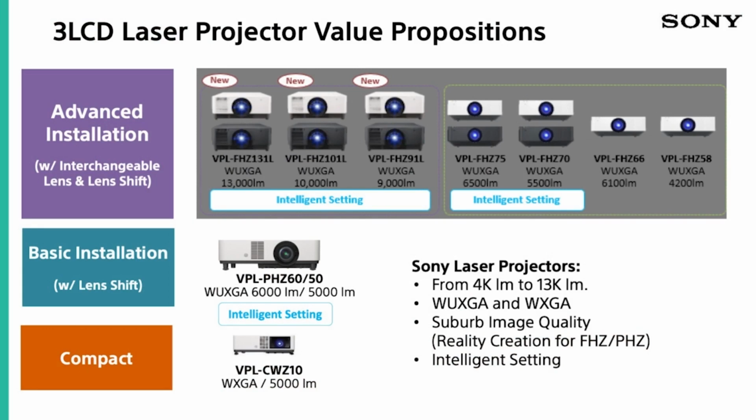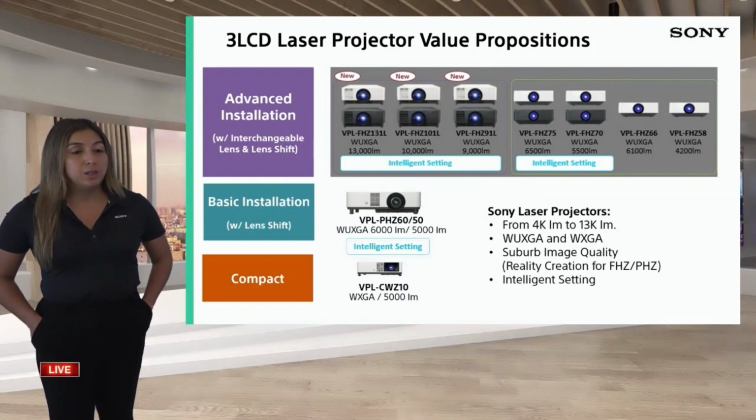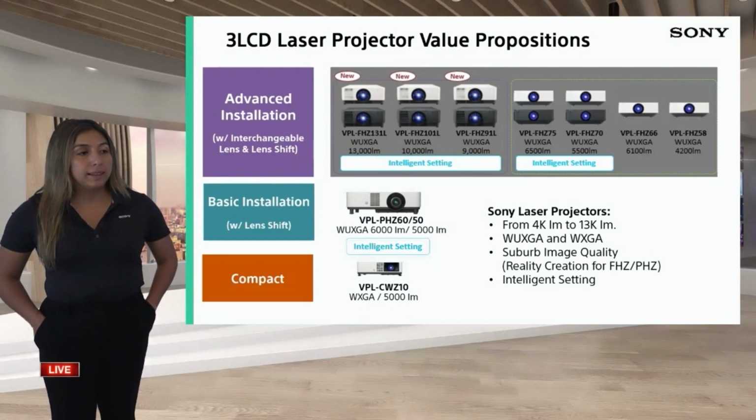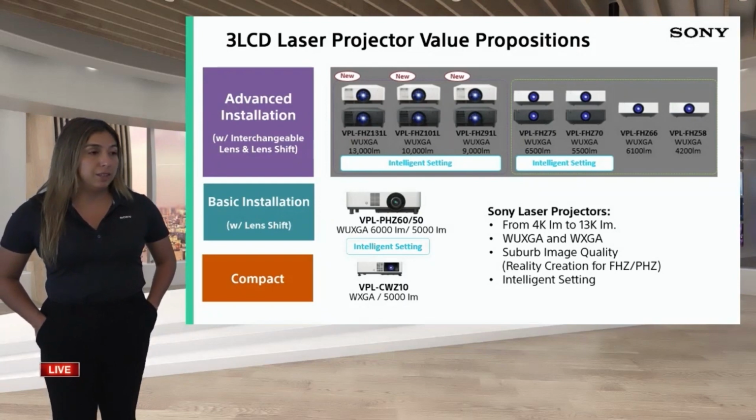Now, if you're looking for a screen larger than 100 inches, we have a wide range of laser projector options. Our projectors start at 4,200 lumens all the way up to 13,000 lumens. Just like our professional displays, you can expect excellent and accurate picture quality along with a 5-year advanced replacement warranty. Equipped with intelligent settings that offer installation-based presets that heighten the projector's performance to suit different usage environments like the classroom, a museum, a meeting room space, for example. This unique feature simplifies installation and achieves efficient long-term operation in any of these settings.